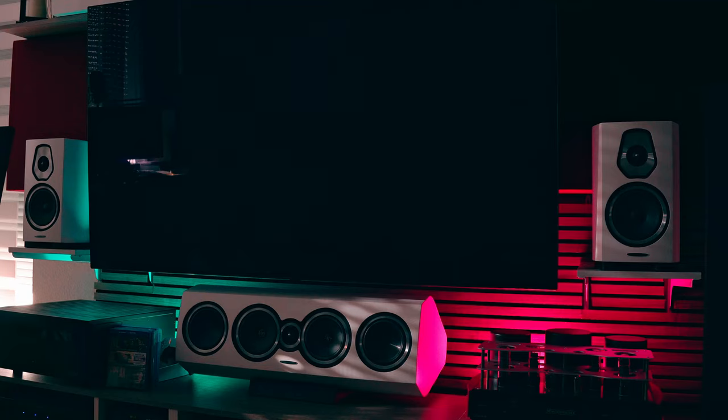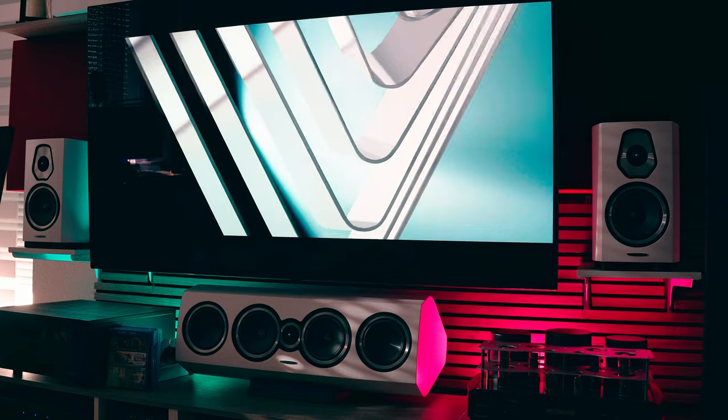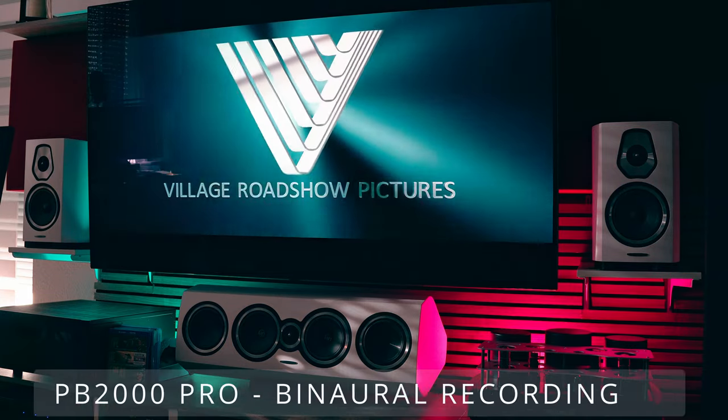My god, it's something explosive, it's crazy. And here I was really satisfied with the SB2000 Pro delivering an ultra clean sub-bass performance. But moving on to the PB, the power of the subwoofer literally shook my couch.